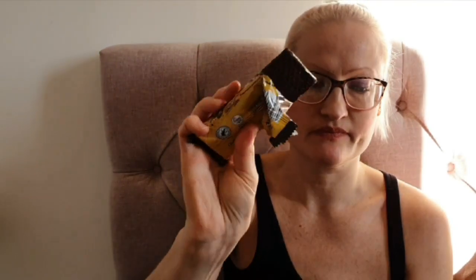This is dark chocolate. I'm not really sure about the other one, but... And this one looks like this. I'm not a huge fan of dark chocolate, but I'd say it's fine. I'd give it a 5 out of 10. That's all I can say.